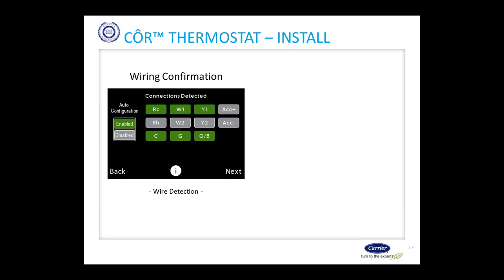So this is, in this case, obviously a heat pump. It'll tell you what you wired to. Now, if you actually wired more stuff than that and you don't see it lit up here, you want to take the thermostat off the wall and see if you have a wire that's not all the way under the terminal, or the wire wasn't stripped or something like that.